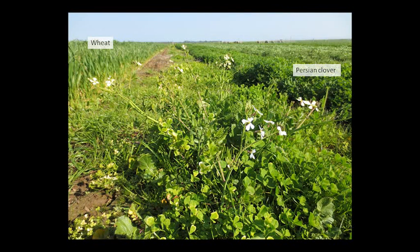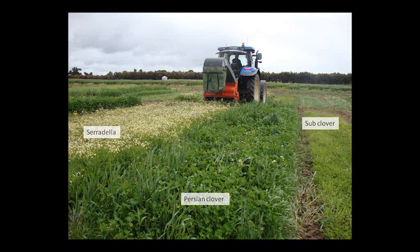Work down in Inverleigh, we were looking at manuring in this case, Persian clover, a nice radish plant, because the Inverleigh site had very strong radish populations. There's our grazing machine. In this trial anyhow, as you saw in the other one, we used sheep.